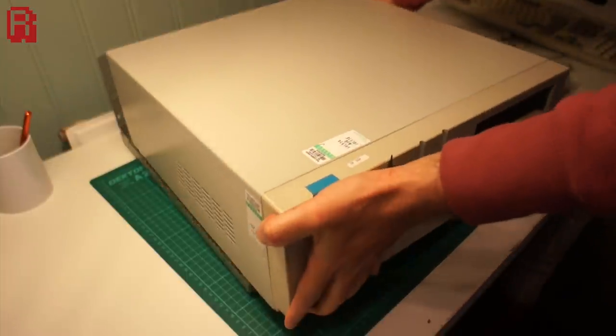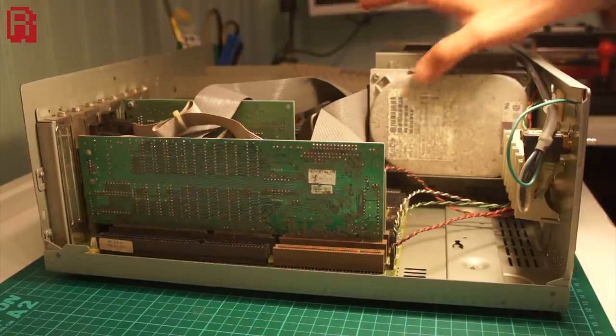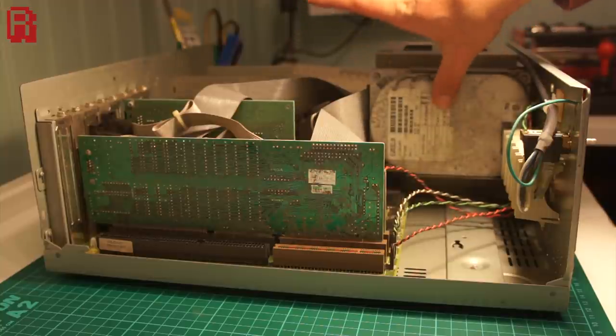Just 3 screws were required to get this case open, and then we slide it forward and we can take a look inside. The first thing you'll notice is that there's a little bit of dust, but not so much considering the age of the machine, and that's because this is a passively cooled system. The only fan is in the PSU.